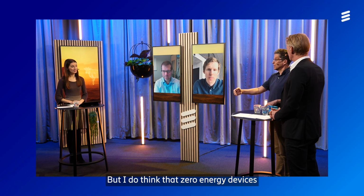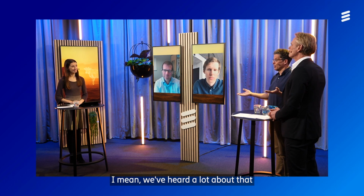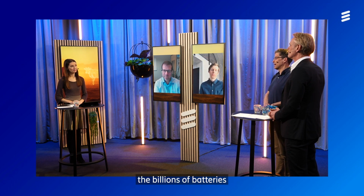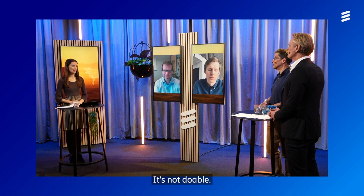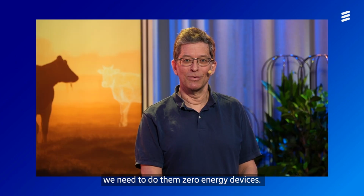So it's really time to think about this now to get a good solution in place in 2030. But I do think that zero-energy devices will play an important role. I mean, we heard a lot about that here today, that we can't have billions of batteries that we need to replace every now and then. It's not sustainable. It's not doable. No, absolutely. So these type of devices, we need to do them zero-energy devices.